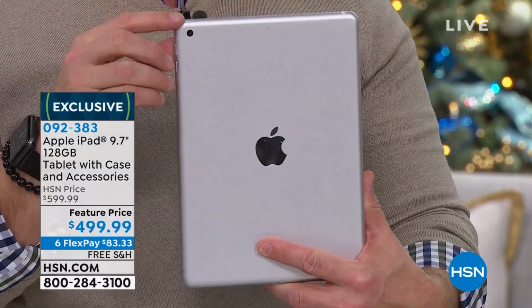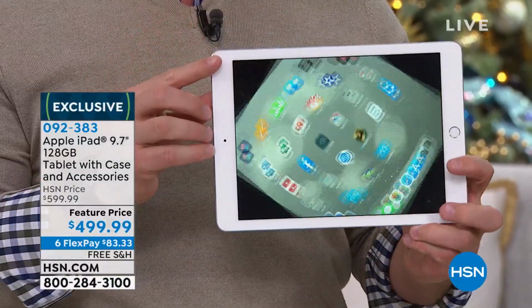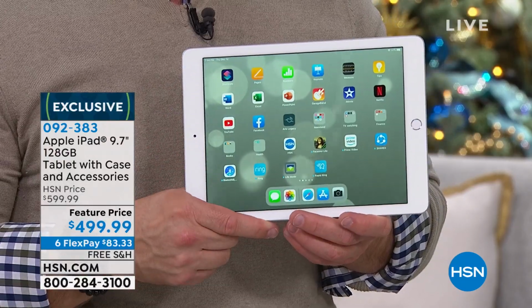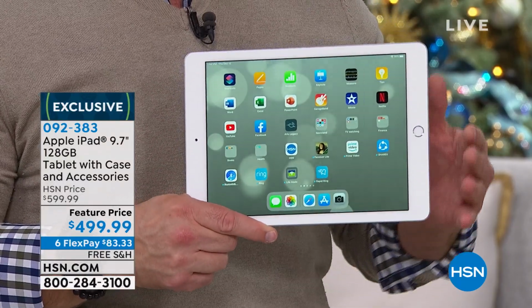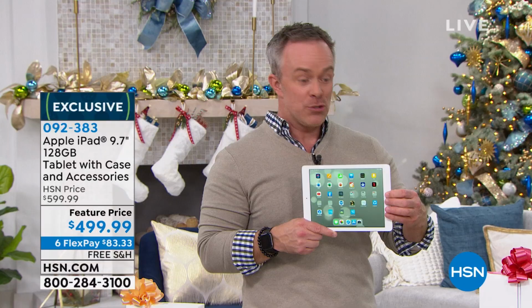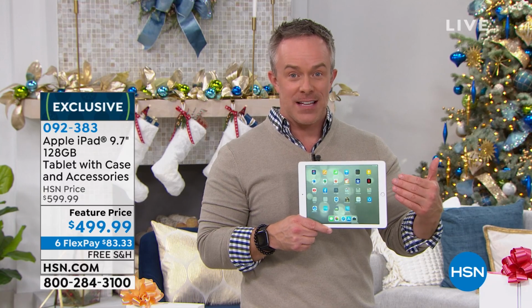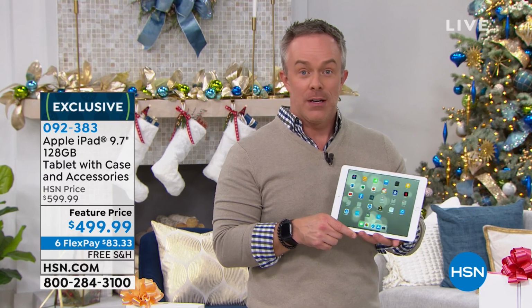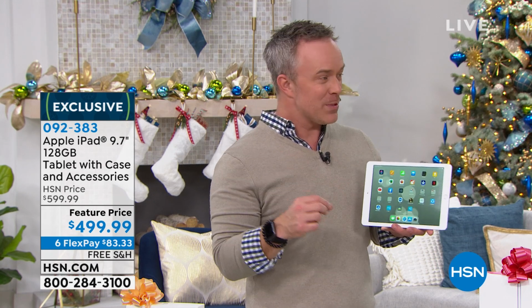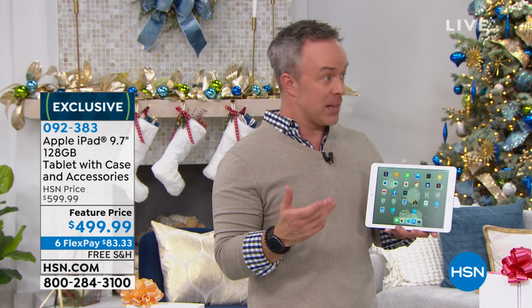So you have a great rear-facing camera, high definition. You have a front-facing camera with high definition as well, which is great. And the screen is a Retina screen display. You're also walking away with finger touch ID. And this is that most popular size, that 9.7 inch size. So it's the latest hardware in that size. So because it's the latest, you have Apple Pencil compatibility, you have those great specs that we're talking about. But really what sets Apple apart is the longevity that you're gonna have it.